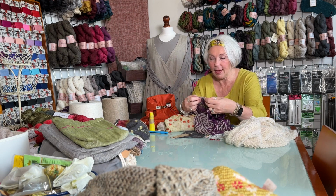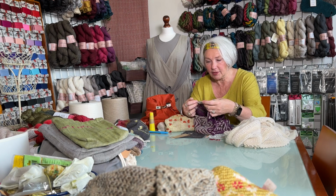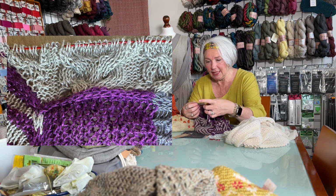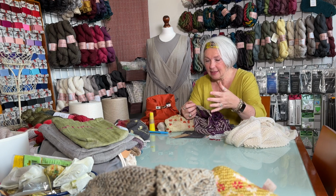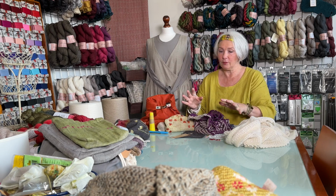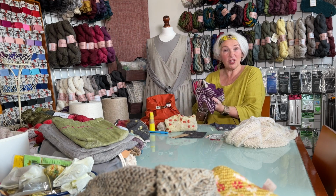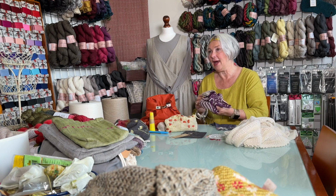But coming back to the cables, I'd never tried cables in linen, and I love it. I'll put a close-up picture of the little bit of cabling that I have, because I'm not very far in it yet, on the screen here, to give you a better idea of what they look like. And hopefully in episodes to come, I'll be able to show a lot more of that. So far so good. Love the stitch definition, and enjoying the result of the knitting, if not so much the process.